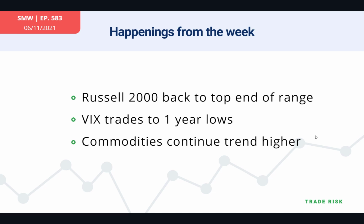VIX trading down to 1-year lows. So we got as low as 15 and change for the VIX this week. That's good for 1-year lows. We're going to talk about that. And we see commodities continuing to trend higher, which is not a new trend. It is an existing trend, but natural gas, oil, and some of the other commodities out there continue to do well in this market environment.